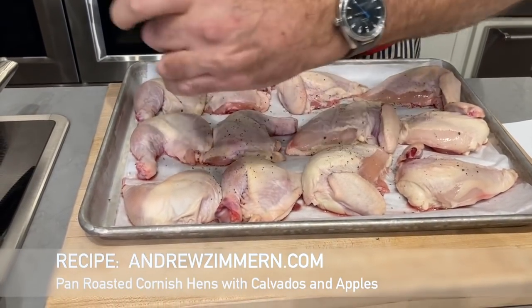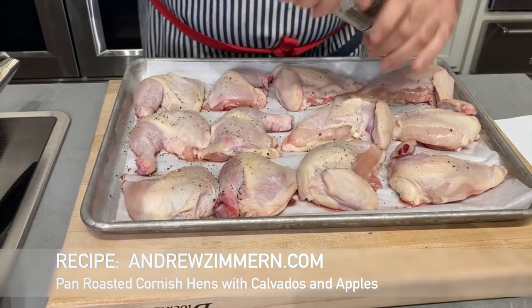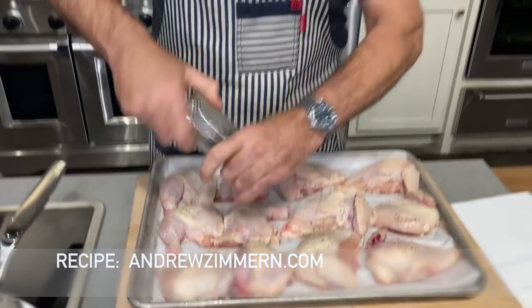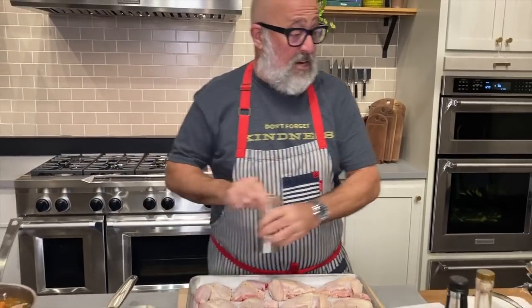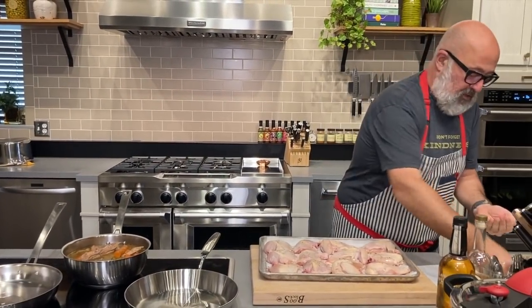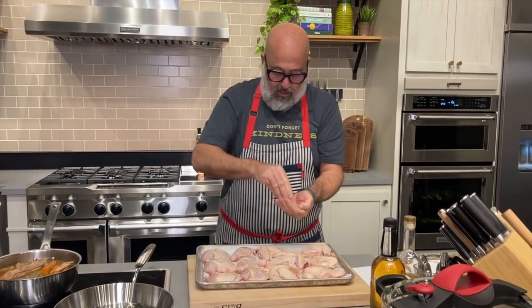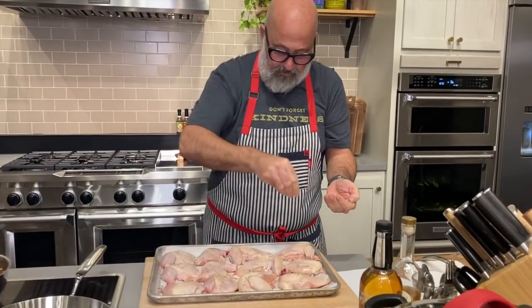Now, I butchered these hens. You can use chicken parts as well. You can do this dish with duck, with turkey pieces, any kind of poultry. You can do this with pork tenderloin as well, something that I'm very, very fond of for this recipe because pork is delicious with all of these flavors. A little bit of salt and pepper.